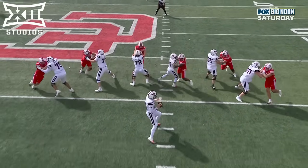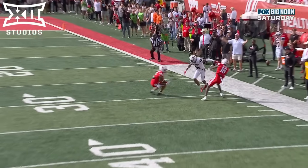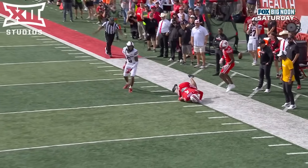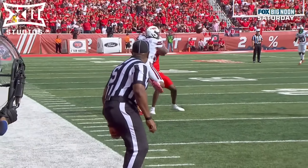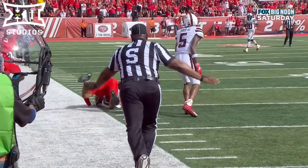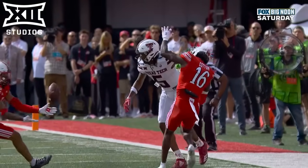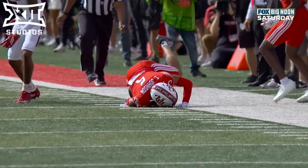They're trying to attack Blake Cotton here, number 16, and he watches the ball hit him right in the back. And there's Johnson, secured, knee down, certainly in bounds, and he's headed the other direction. Utah's defense answers turnover for turnover right here. Cotton, nice play, no contact before the ball arrives, and then Johnson's able to get that knee down before sliding.